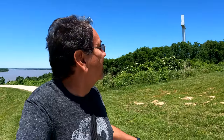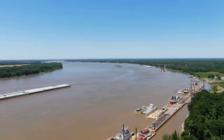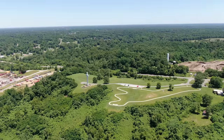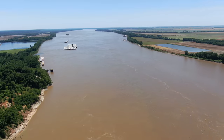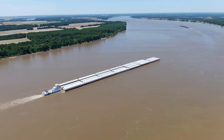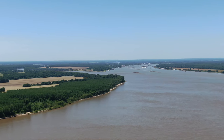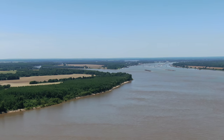I'm gonna see if I can fly the drone. If I can, you'll see it. If I can't, you will not. Let's go all the way up to the cross, see what it is like. Before we go right up to the cross, let's do a quick flight, because while we can't really see the confluence from the ground, I'm pretty sure the drone will be able to see it. There it is, big muddy, and the barge struggling upstream. And from here, we can actually see the confluence of the two great rivers, the Ohio on the right, the Mississippi on the left.